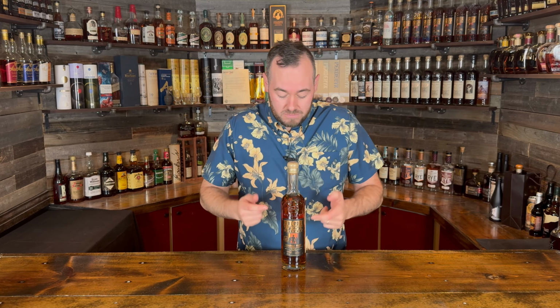I think my max I would pay is $55, unless there's a pick that I really want. There was a Ruby Port pick out in Chicago recently at Binny's. I think it was Binny's, and I paid $70 for that. But that's only because I had been looking for a Ruby Port pick for so long. However, I generally wouldn't pay more than $50 to $55 for these picks.